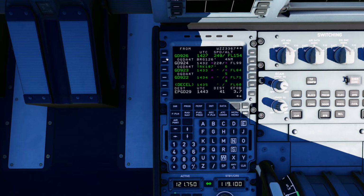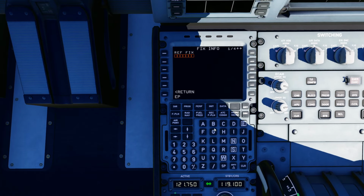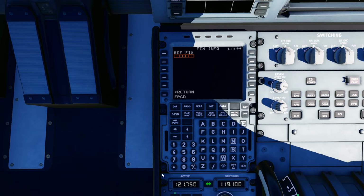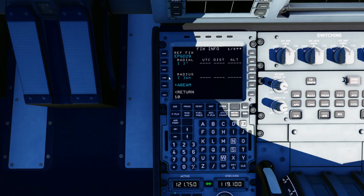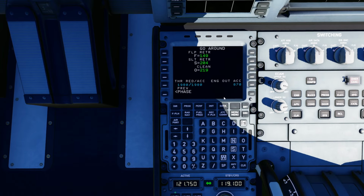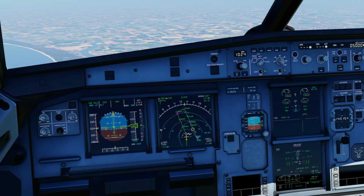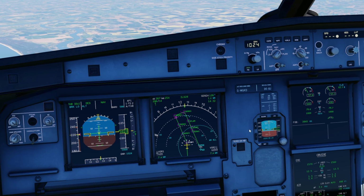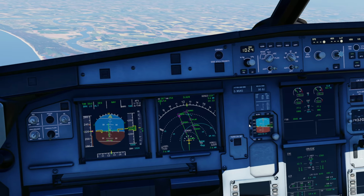Let's put a fix in as well for situational awareness, so we're going to go EPGD. And then what runway was it again? 29. So we'll add that, we'll do a 10 nautical mile fix in there. And let's see here, V approach 139, that looks good to me. There's our fix, so quite a long, about 20-mile approach is going to be here into Gdansk, but that's fine. Give this time to be nice and stabilized.